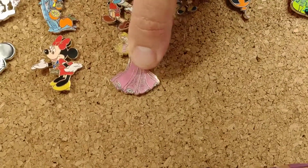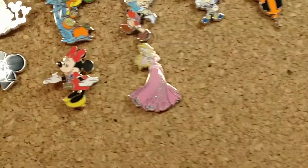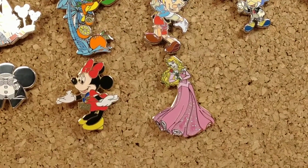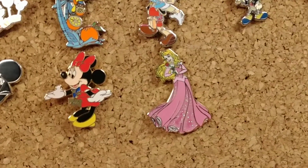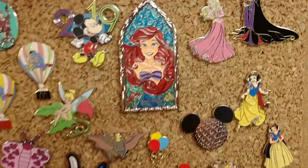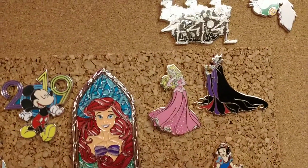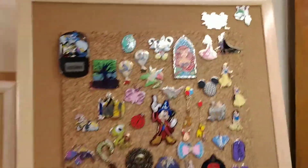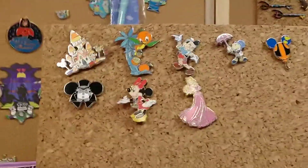Here's another one that I have multiples of, not just doubles. It's a beautiful Aurora in a dress. I think I have the exact same one. Right there. Guarded closely by Maleficent.